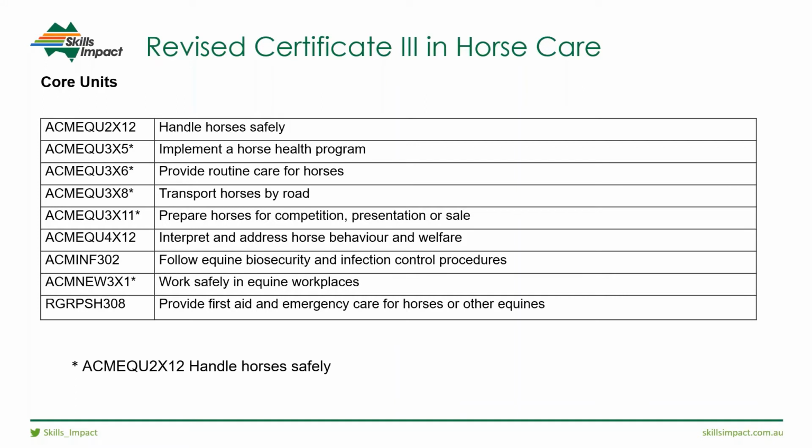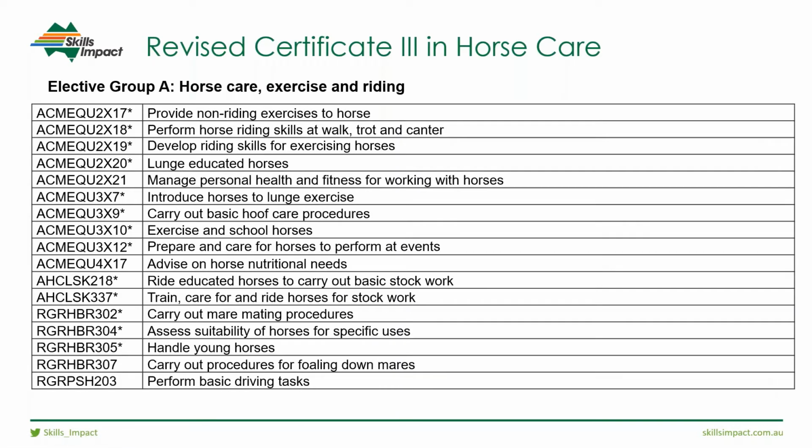The INF 302, that's just a replacement of a previous generic AHC biosecurity unit. The work safely is the new level 3. I'll talk about that. And we've replaced the old SIS supply first aid for horses with the RGR one, because the SIS training package deleted their one. So that's the core. Again, the prerequisite is handle horses safely in those. If you want to just jump to the next slide, please, Lucinda.